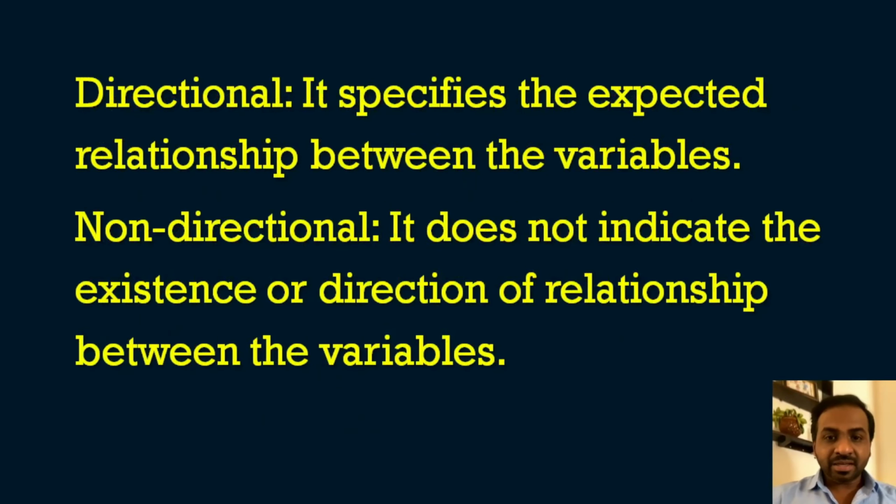Okay. Then another option was regarding the directional. So what is a directional hypothesis? It specifies the expected relationship between the variables. Okay, expected relationship between the variables. That is directional. Then what is non-directional? It does not indicate the existence or a direction of relationship between the variables. Okay, it's just the opposite of the directional hypothesis.